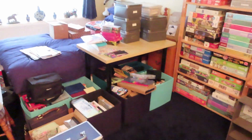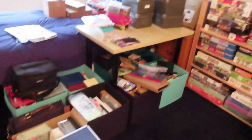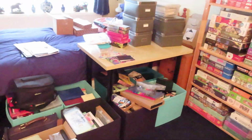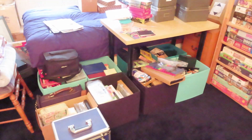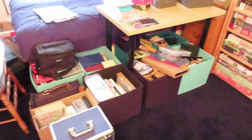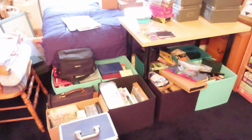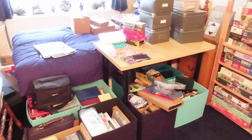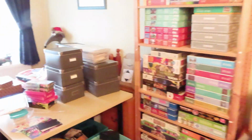Hello people of the internet, I am back in the room of hoard today just to have a little potter and a sort out, because I think quite a few people think that this is all colouring supplies. They say, oh my god, you've got more colouring supplies than a shop, and I haven't. I've seen people with a lot more colouring supplies than me, and this isn't all colouring supplies, which probably confused a few people. So obviously that's my jigsaws.